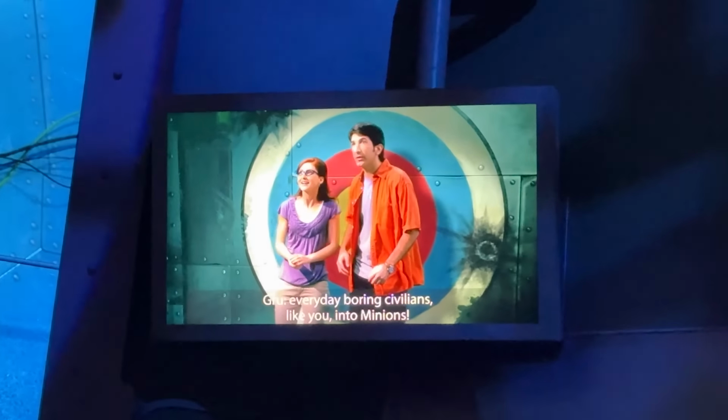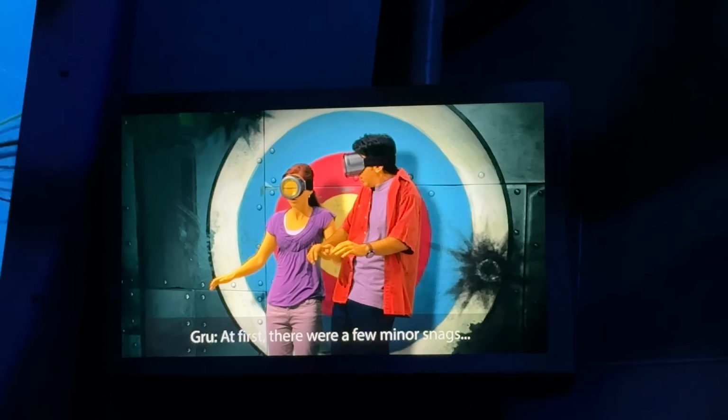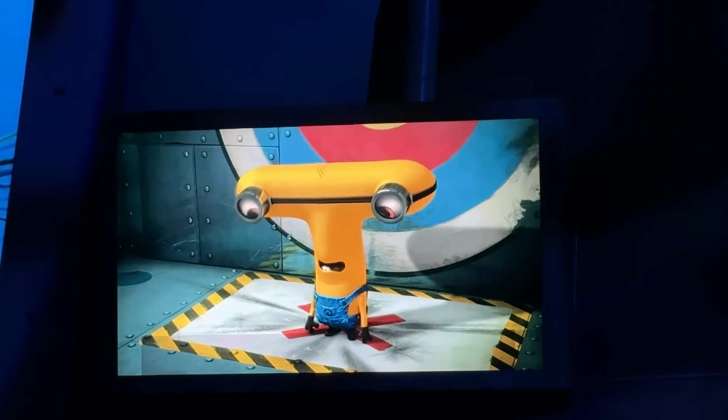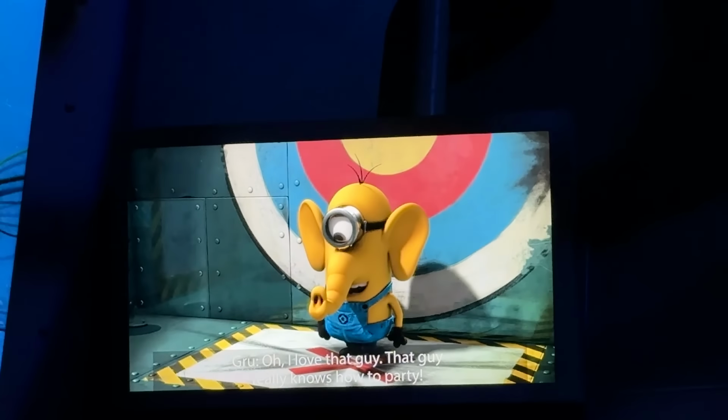Now, in this ride, you are going to be shrunk down to the size of a minion as you audition to see if you have what it takes to be one. Pro tip, make sure you love the color yellow and bananas. Also, general villainy is helpful as well.